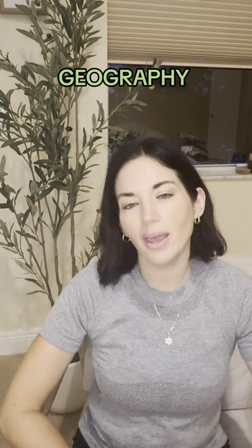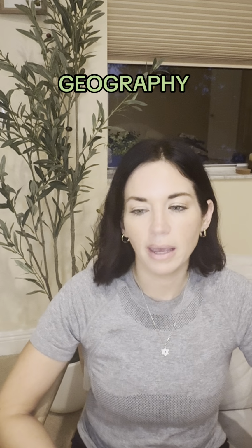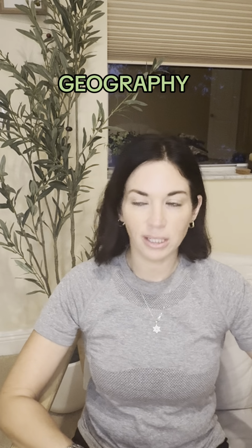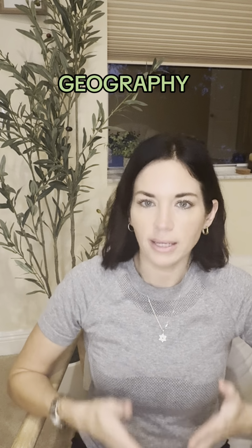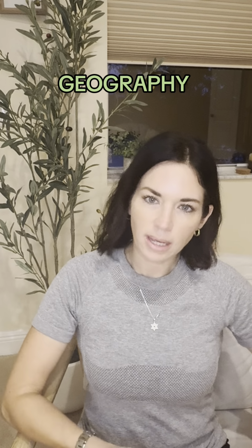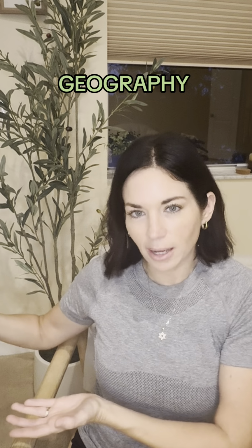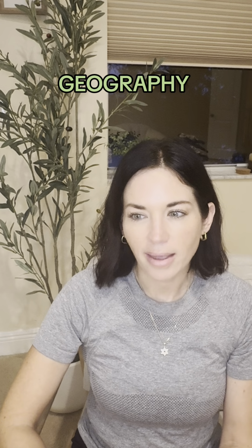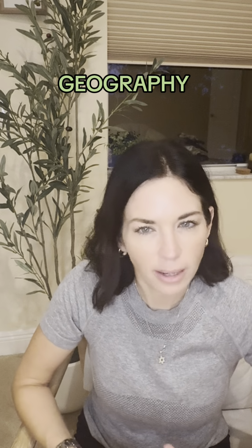Geography, I love how they include it in here, but it is really random. I don't feel like my kids really got a grasp of where things are, because there didn't seem to be any rhyme or reason as to why they were talking about this place. It felt like one day they would be talking about Africa, and then 2 months later they would talk about some place in England. And so I don't really feel like they were connecting the dots because of how it was presented.